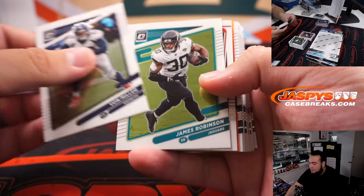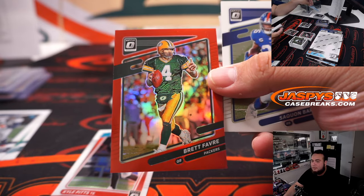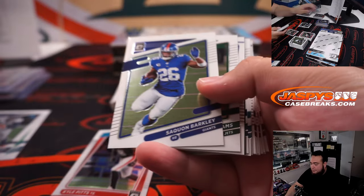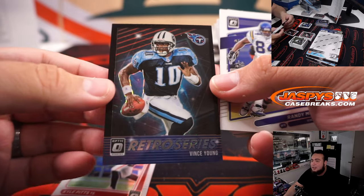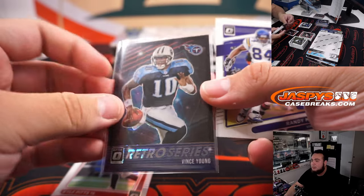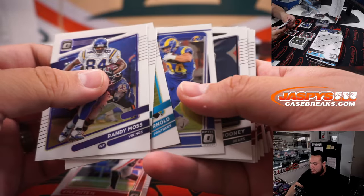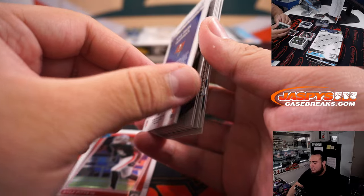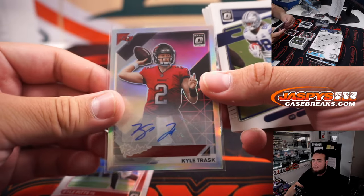All right, here we go. Next one. Pitts with a Brett Favre. He better, for people, because honestly, he's pretty much nearing the end of his career as a starter. He's gotten so many chances, so we'll hope so. Numbered to 25, Vince Young, Retro Series. And a Kyle Trask, the rookies, numbered to 99 autograph. Buccaneers, Anthony Phillips with that one.